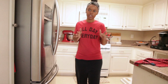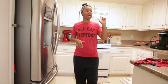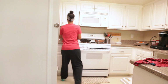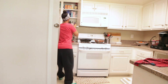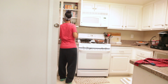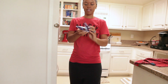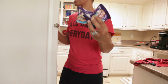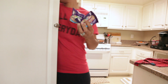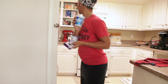Okay, so I got a little less than about 40 minutes left. So I'm gonna start on the dessert and then put a load of laundry in. And I'm gonna be using these and some cookies on top, and I have one more thing.